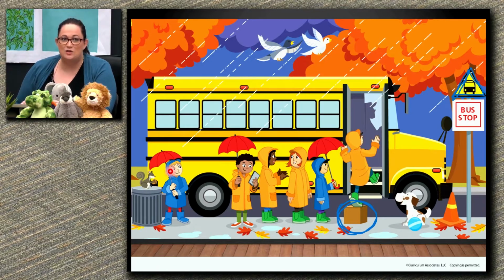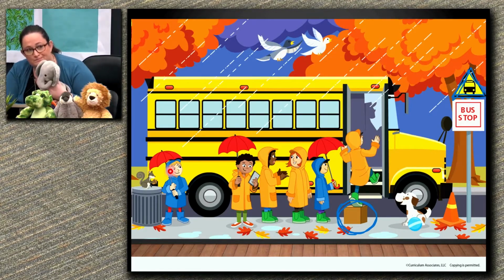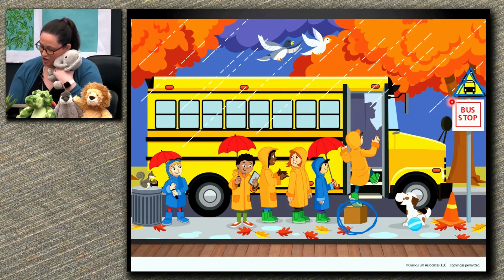Do we see any squares? Now remember, a square has 4 sides that are all the same shape. Mabel, do you see any squares? I have the picture down here. So we're looking down here and you're looking up there. Do we see any squares? Mabel said, look under the bus triangle. There it is, look. A square.